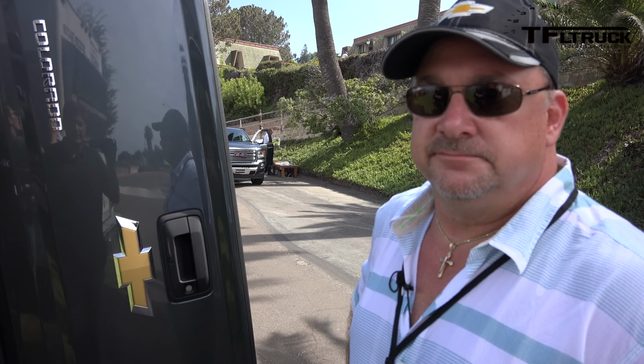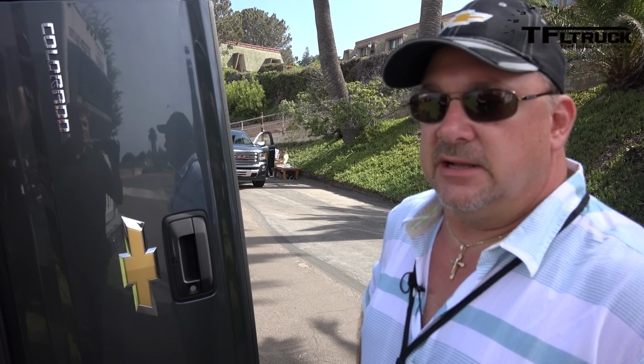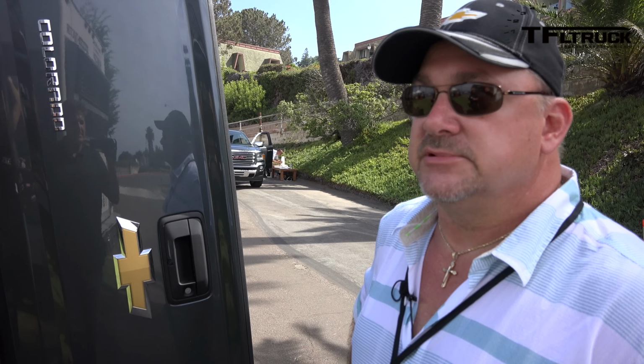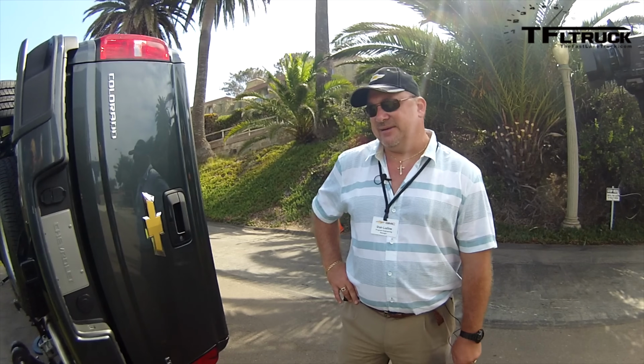All right, and tell me about the horsepower again on the four-cylinder. Four-cylinder is 190. I'm sorry. I got to make sure I got these numbers straight here. I apologize, guys, but it's 200 horsepower, 191 foot-pounds of torque.